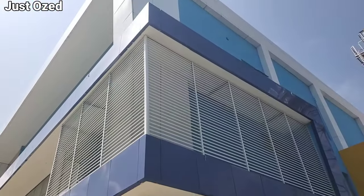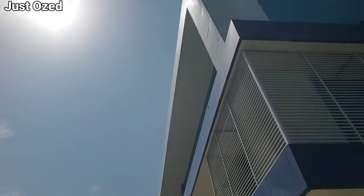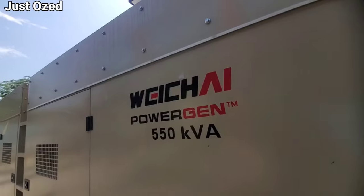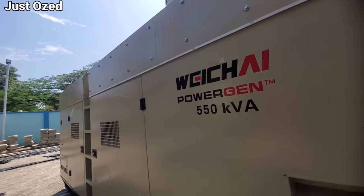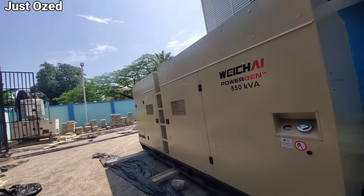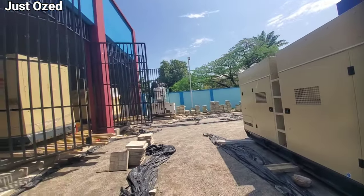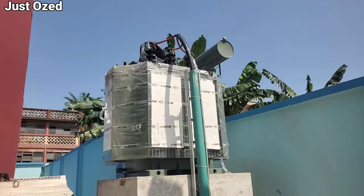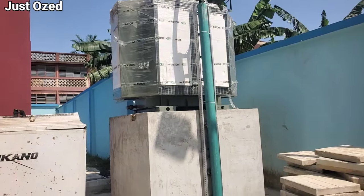Before we explore the interiors of this station, let's look at the new arrivals here in Yaba train station. In case you're wondering, why is the floor like this? Let me explain. There's a new supply of 550 kVA power generators here at Yaba train station. And this supply is not just one, but three sets. This is one, this is another one, and this is the last one, making it three. They've also installed a transformer for power supply.